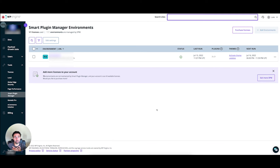We actually update our plugins using a different platform, so we don't use SPM, but if you want a quick way to update all your plugins automatically, this is great. And just to note as well, WP Engine also automatically updates core for you. So WordPress core will automatically update on a regular basis, and they will email you if anything goes wrong. If they try to update core and see any fatal errors, you'll get an email from WP Engine saying, hey, we tried to update core and it didn't work, so we reverted back to the backup we took before we did that.